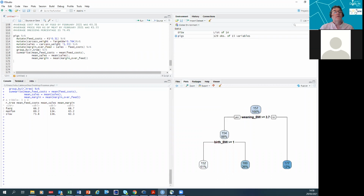the fast growing pigs are the ones that reach 110 kilos at 152 days. Feed cost me 66 euros, while the slow growing pigs cost me 73.8. So they were costing a bit more, like 7.6 euros extra, only in feed.